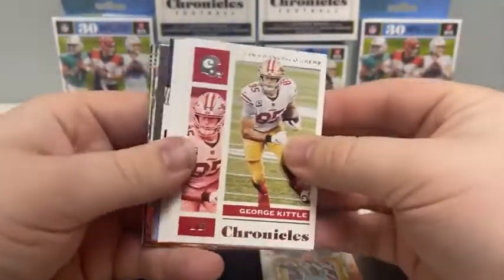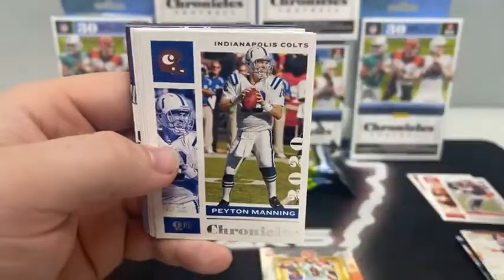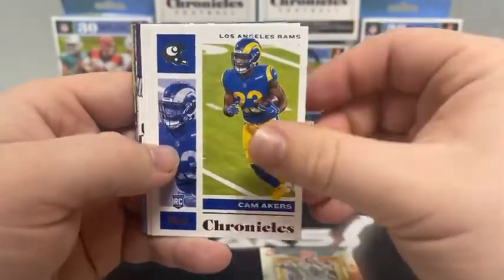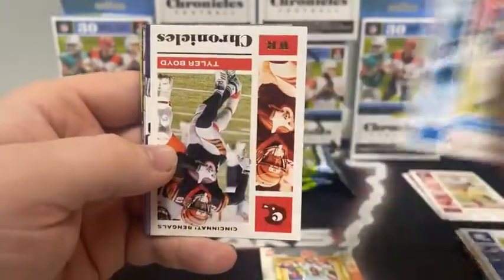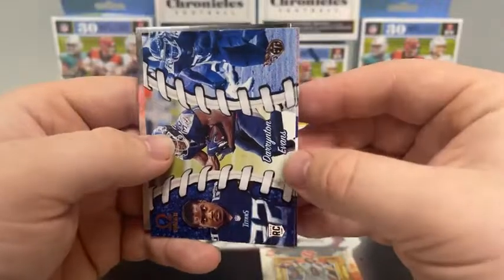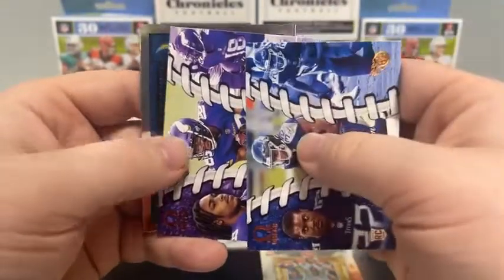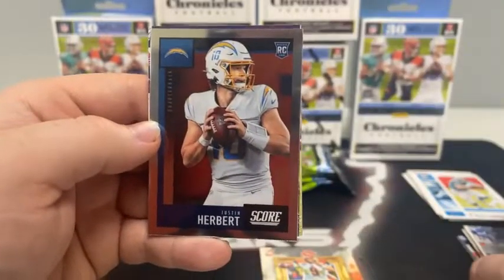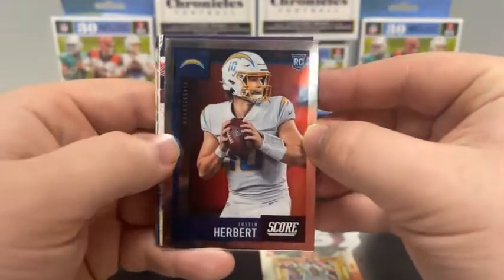Pack number 2. Got a Score Chrome coming up. There's George Kittle. Peyton Manning. Got a Terry McLaurin for Washington. Cam Akers rookie card for the Rams. There is Christian McCaffrey. Got a bronze Tyler Boyd for Cincinnati covering up our Omegas. We've got Darrynton Evans and Justin Jefferson. Our first Score is a quarterback for the Chargers. Give me Justin Herbert. That's a beauty for the Chargers.